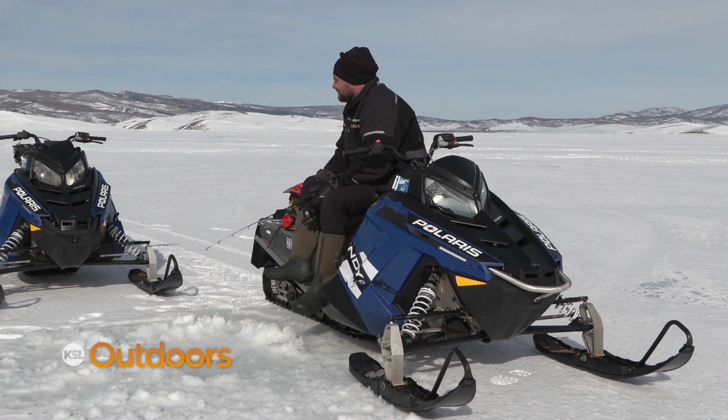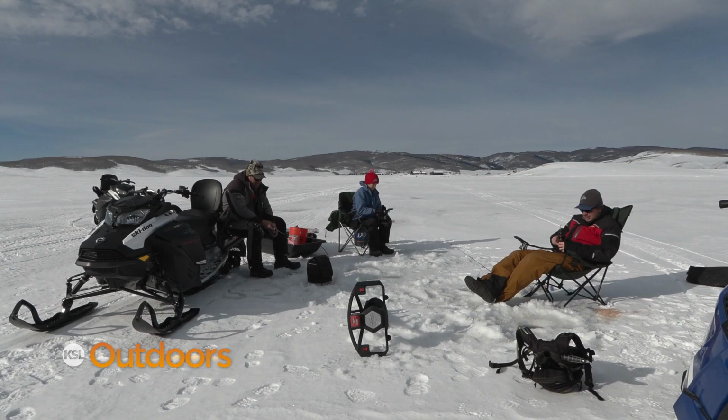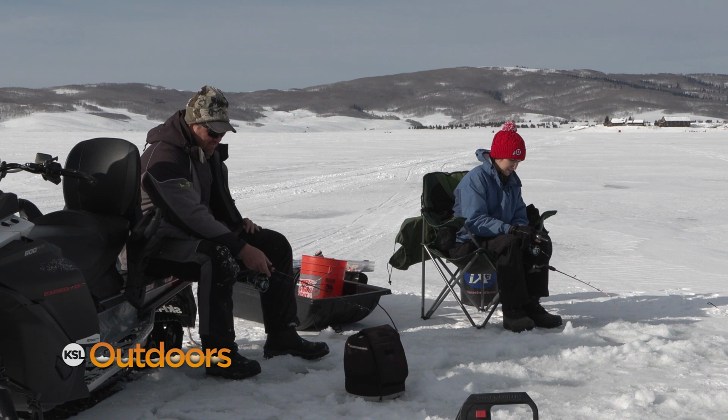To catch kokanee at Strawberry, you have to invest some time, and if you aren't finding them, you've got to be willing to move to locate a school. Oh, you hit it, huh? I caught one last week, but only one. My best day on the ice at Strawberry is three. Kind of a bit frustrating if you can't find them. They're tough. They're beating us up today, but they're there. Man, we just got to catch them at the right time and when they're moving and their feed patterns.